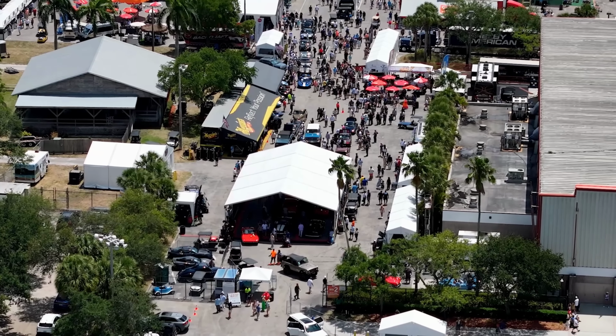So you get to see the ups, the downs, the highs, the lows, and some of the fun cars that go along with it.